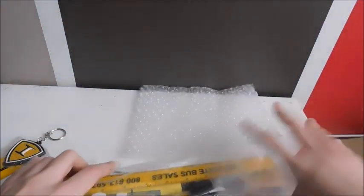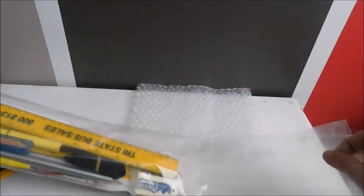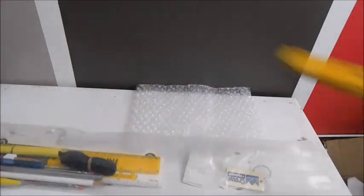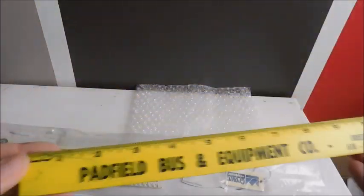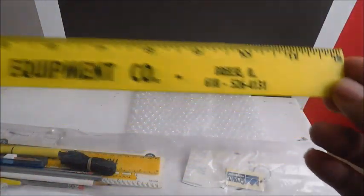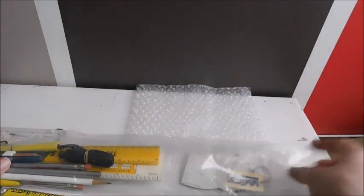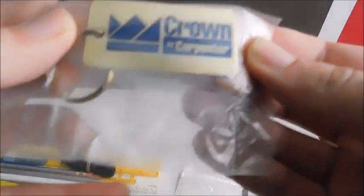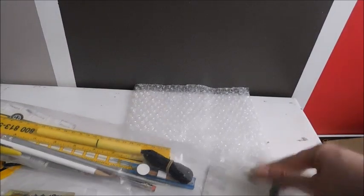Let's see what's in here. This looks to be full of pens and pencils and stuff. So let's see what we got here. Got some rulers, Tri-State Bus Sales, Padfield Bus and Equipment Co. What does that say? Greece, Illinois. Oh, this is cool. We've got a Crown by Carpenter keychain. Nothing on the back, but that's cool. You don't really see those.